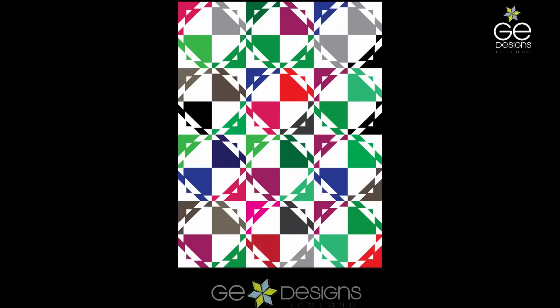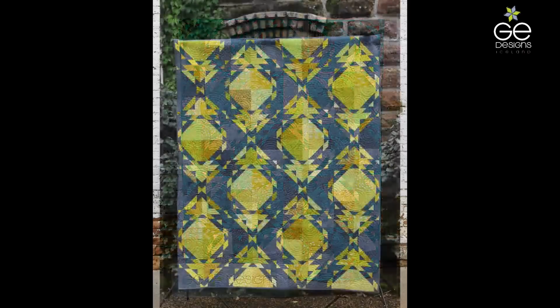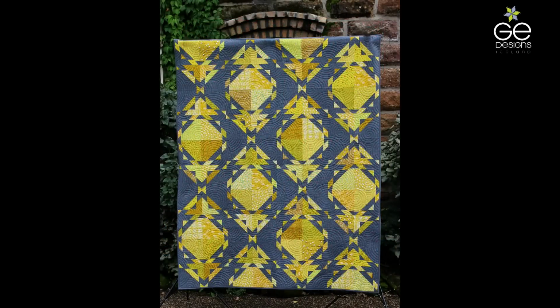Then we have layout number 3. This one is done with a teal background, and so it's kind of a little bit reversed. The one on the cover of the pattern is layout number 4, and that's my first one, done with a gray background and then all chartreuse fabrics. But I wanted to show you overhead here, just a little sneak peek at the pattern layouts.